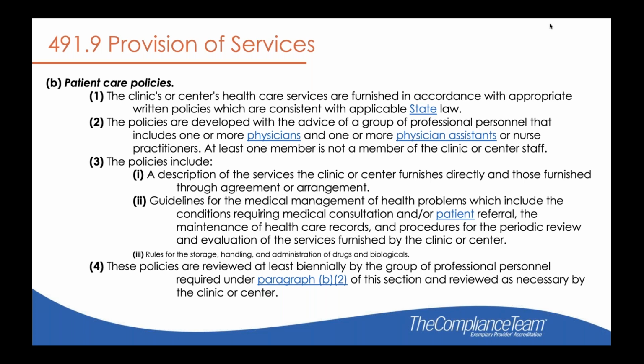It can be hospital personnel if you're provider-based. It can be your local pharmacist. It can be a board member from the hospital. Somebody who has reasonable knowledge to know what they're looking at to read and review your patient care policies. And that is an every 2-year event, and that's just changed November 29th. So no longer do we have to do that every year.